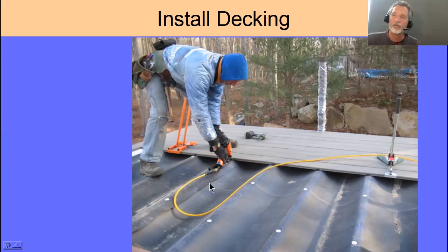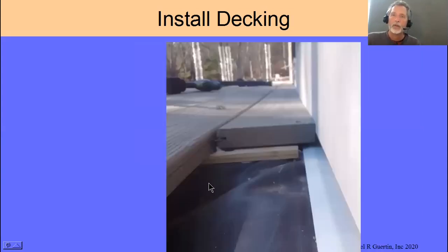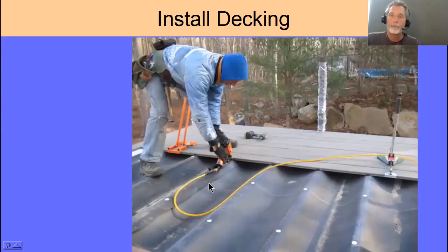Hey, Mike, just a quick thing there. While you see the deck boards going over and this being closed up, a couple of people are asking about how much you worry about debris getting underneath there, whether you put screens.